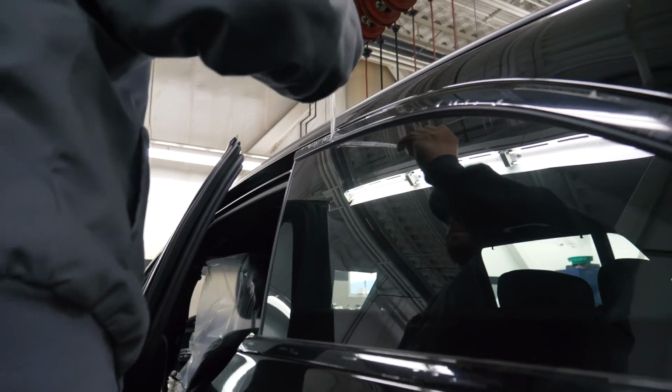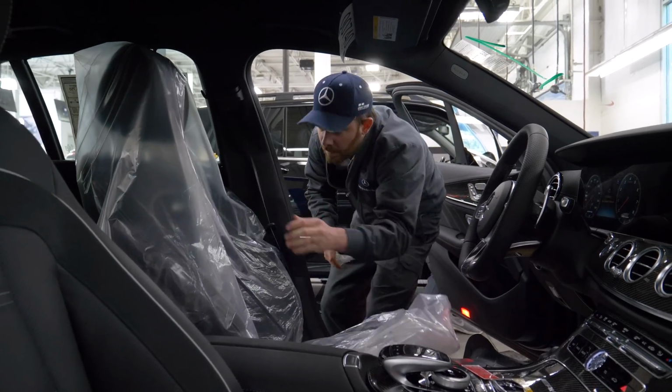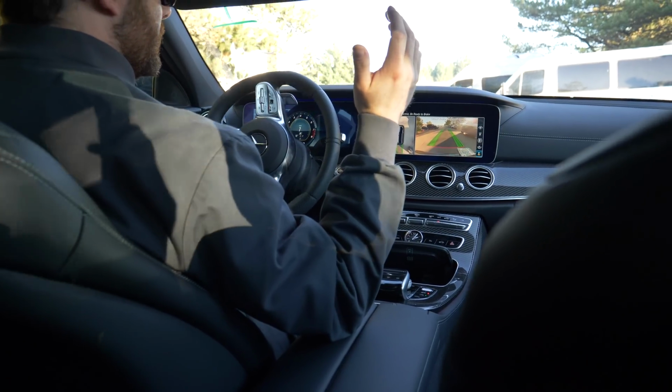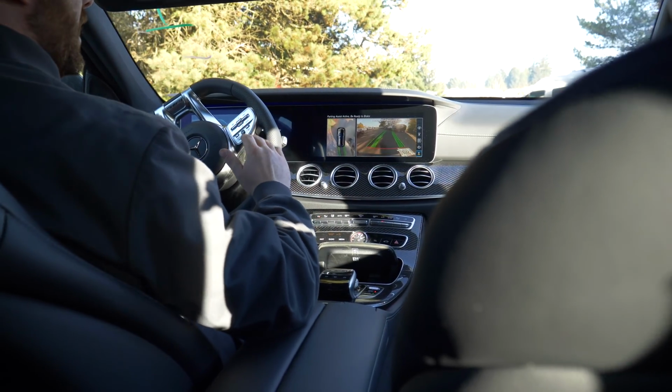The vehicle's interior and exterior both come fairly well protected. So the next thing that we do is pull those protectants off, both off the outside and the inside of the vehicle. Finally, we take it for a road test where we ensure that all the features of the driver's assistance package are fully operational.